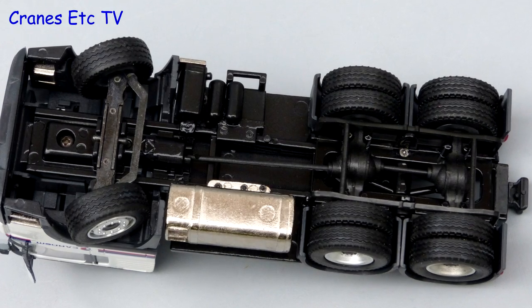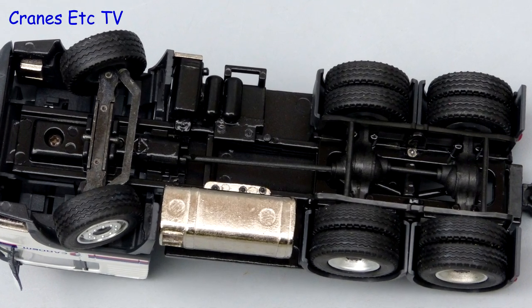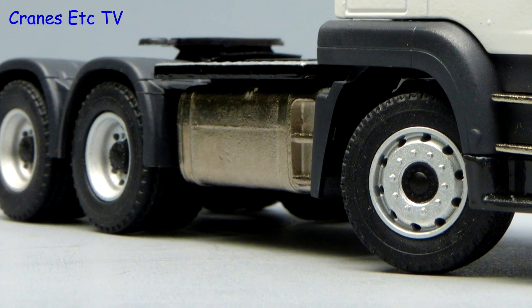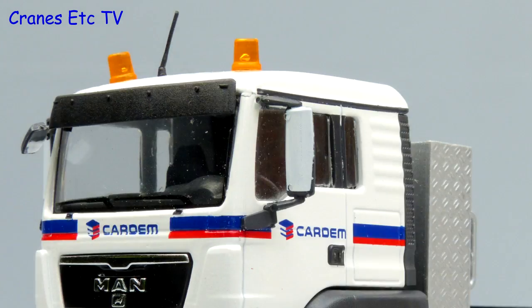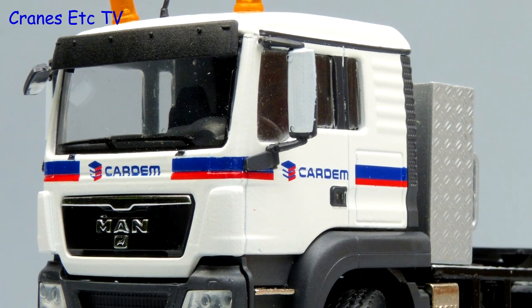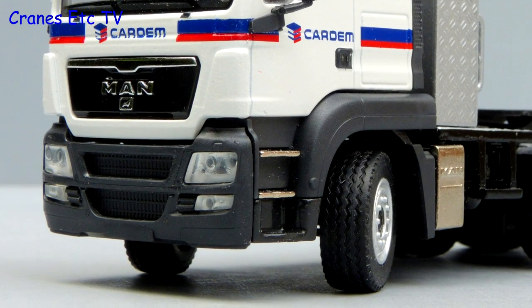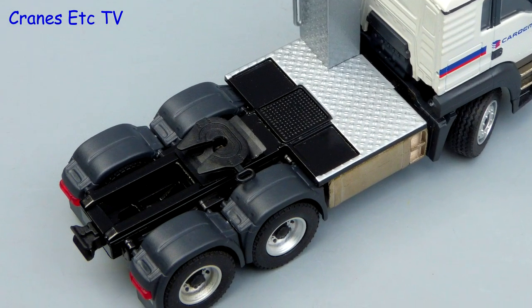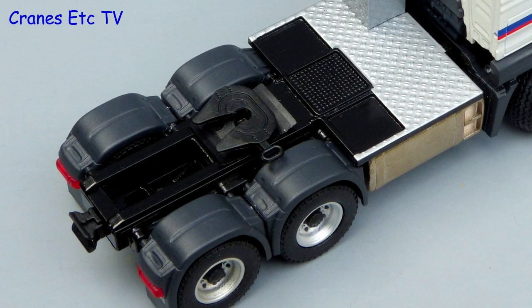The MAN chassis has a detailed transmission modelled in plastic, and the steering mechanism is just functionally modelled. The tyres have a decent tread pattern, and the wheels look quite smart. There are good beacon lights and colour-coded door mirrors, and the Cardem livery is clean and simple. Behind the cab there's a metal cabinet, some textured walkway and plastic wheel arches.